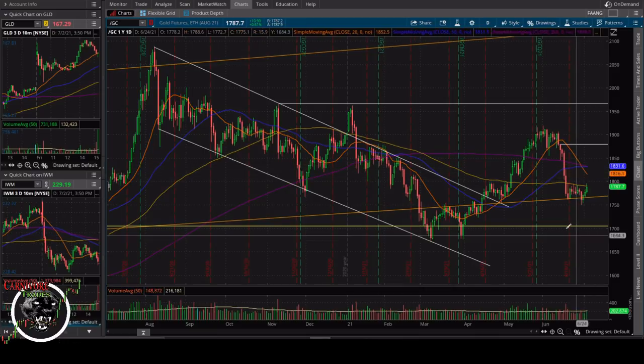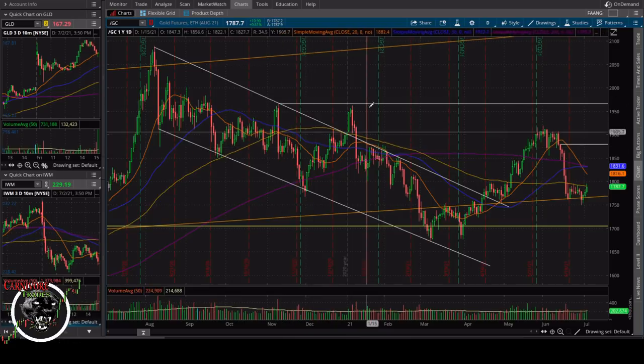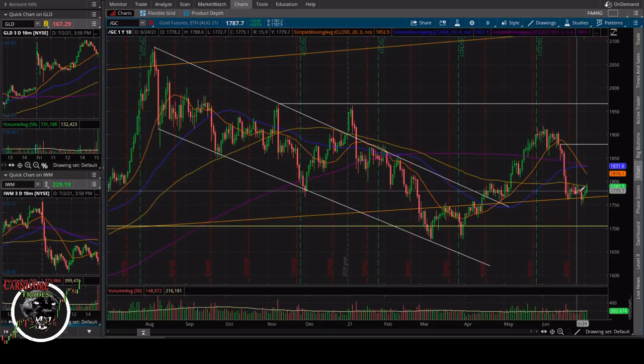You get back above those, and then maybe, I don't know, you could make a case for an inverse head and shoulders if you have a left shoulder, a head, and a right shoulder. We're not going to really entertain it just yet because it's too premature. But if gold can get back up there, there's certainly a possibility for that pattern to play out.